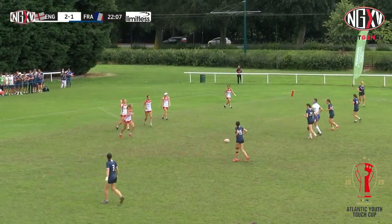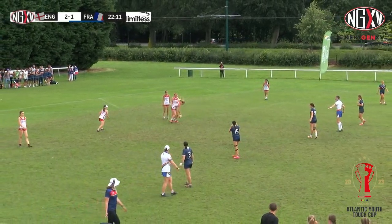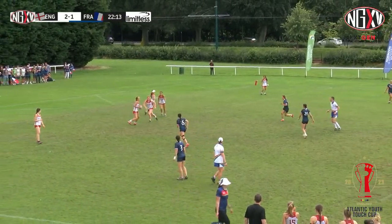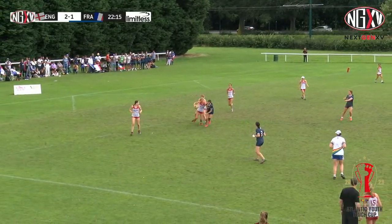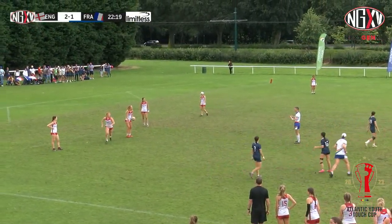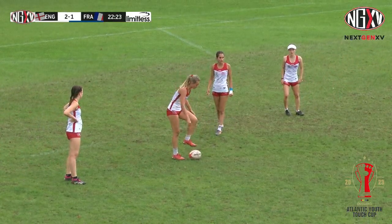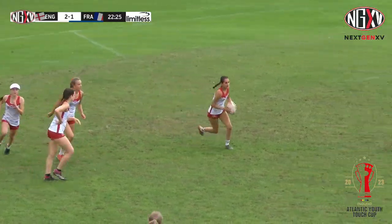Looking for the fade. Interesting. It's not something you see in adult club rugby, let alone junior. That could be a sign of things to come. High touch, not necessarily a lot of force in it, but on the base of the chin. Hard touch always given, and England will have a relatively easy out.